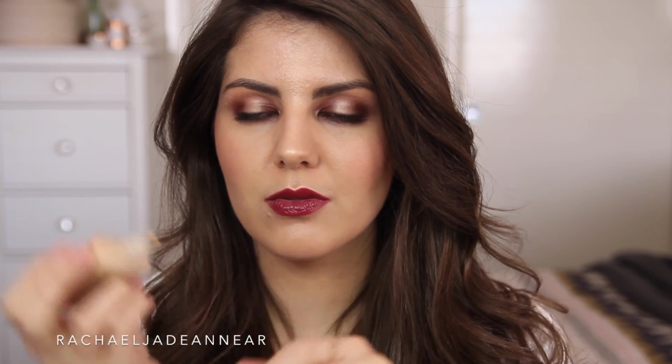There is quite a decent shade range. I think there's about 10 or maybe 12 shades that vary from quite light to quite dark. I really like the packaging of these. Nice squeezy tube, sort of a direct precision applicator there. You do get 40 mils as well, which is a little bit more than your standard 30 mils or 1 fluid ounce, which is nice.